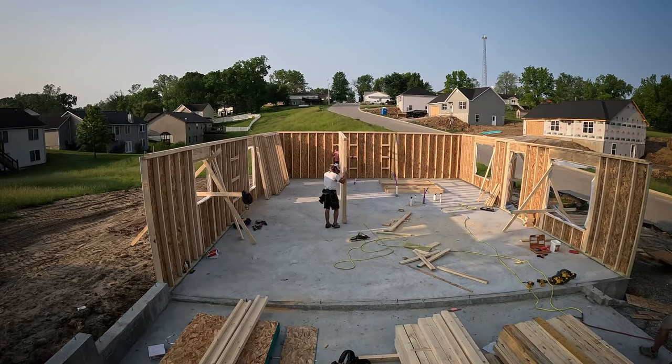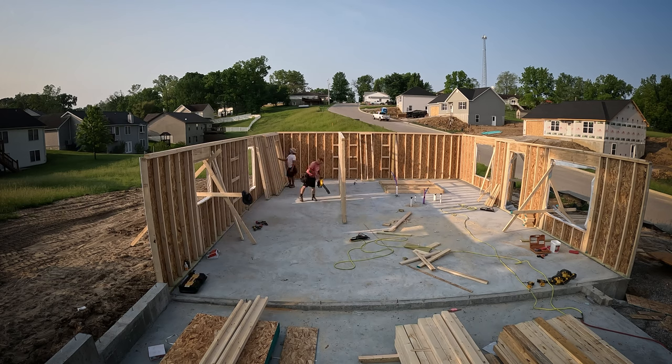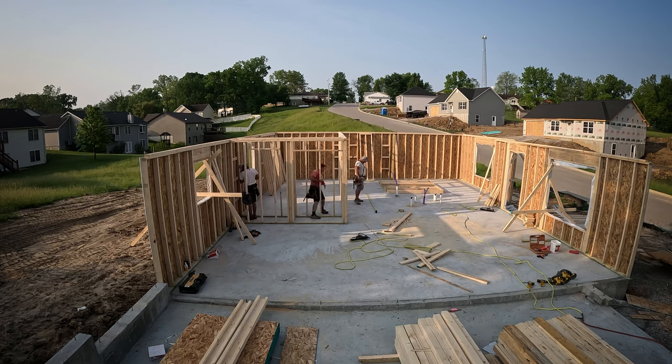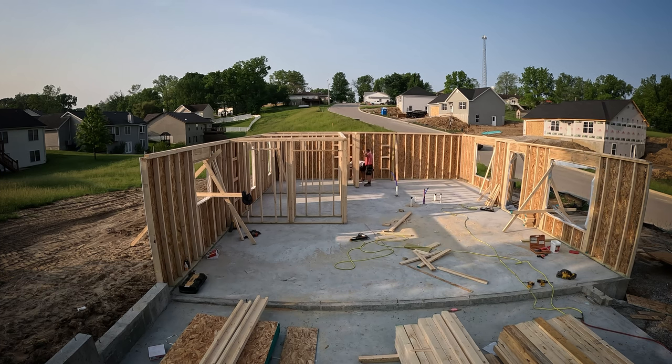Now, we have very tight schedules, and our framing jobs are bid for a set amount of labor hours. My goal as an owner is to hit those exact hours. If we are ahead of schedule, I prefer to slow the work down or leave early. If we are behind, I prefer to speed it up or stay late. Finding that steady, constant, sustainable pace, that's my goal.